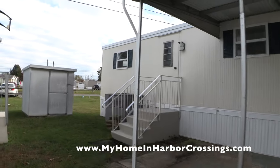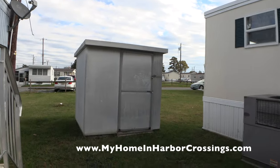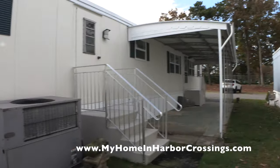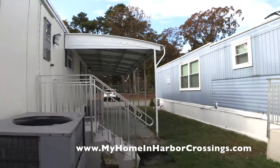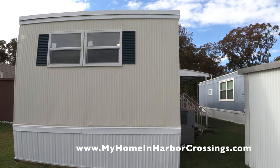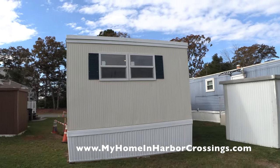Actually, we still have work to do, but I thought I'd get it up on the internet so you could see it. We still have to power wash the shed and power wash the patio there. We still have some landscaping that has to be done. I believe that back door still has to be replaced, but there's been so much progress. We did all new windows and all new skirting.